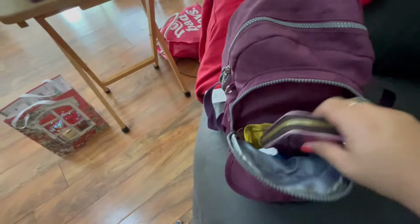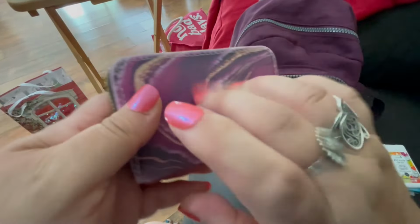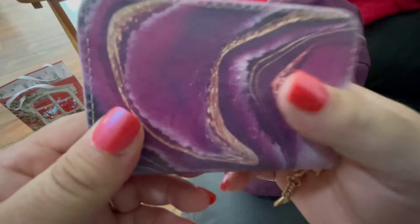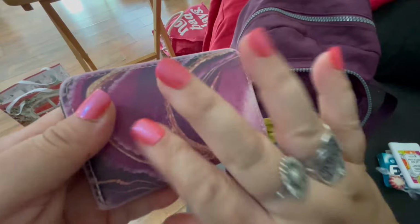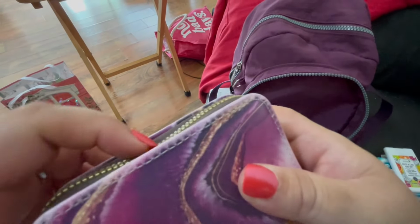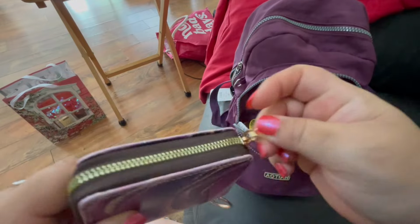Okay. Next thing is my billfold for my wallet. I got this off of Amazon a while back. That's a gift that I'm giving to my friend. She just moved into a new home, like a new apartment, and I wanted to do something nice for her.